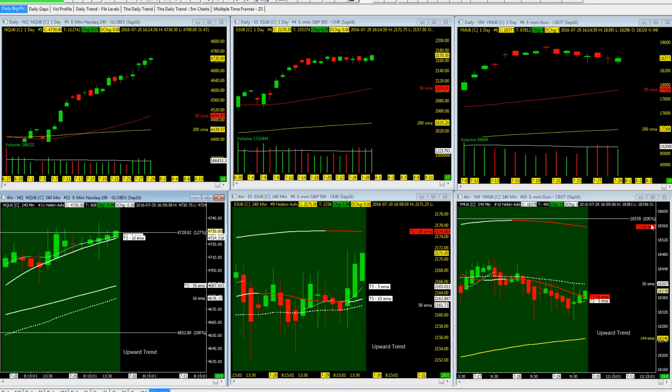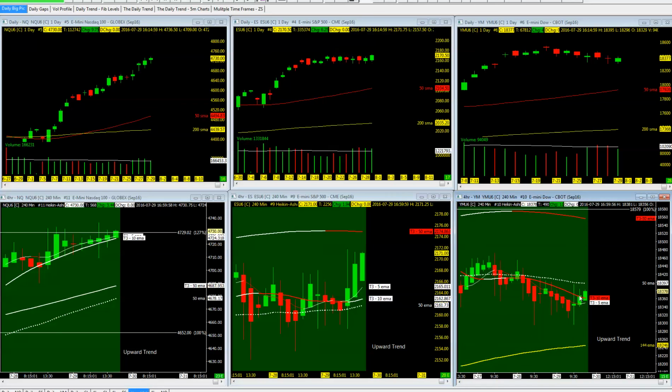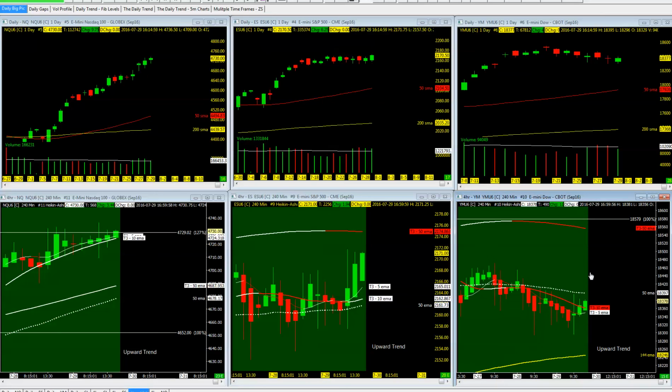A little more concerning on the YM: it is not holding at the highs, in between the 50 and the 144, but we need that breakout to get above that 50 to continue the trend. Both the ES and the YM are still underneath the T350s. All right, so current momentum is obviously still in an upward trend. Whatever your bias is, leave it at the door. Trade the charts in front of you.